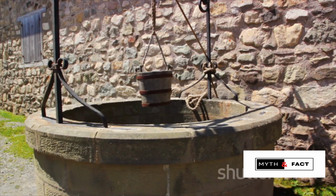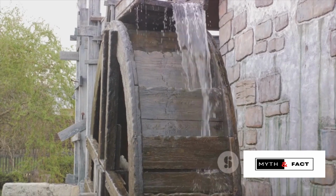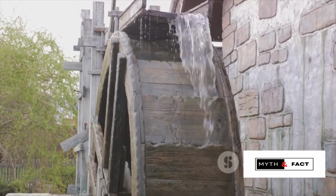Picture a screw inside a hollow pipe. As the shaft turns, the bottom end scoops up a volume of water. This water then glides up the spiral tube until it finally pours out from the top.